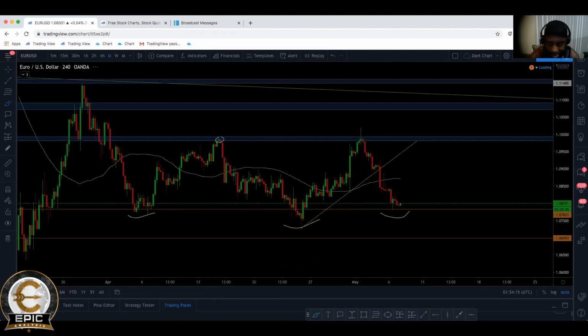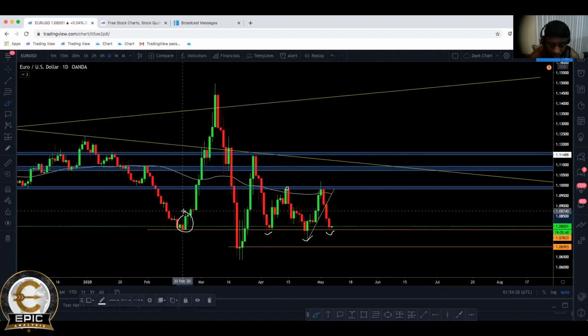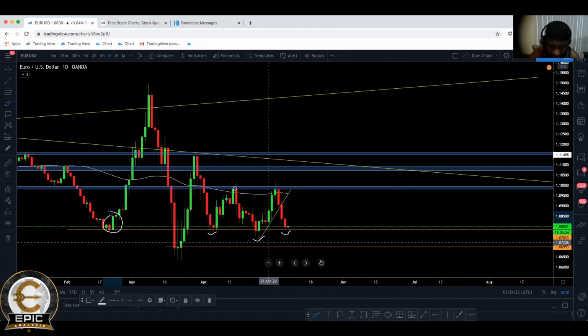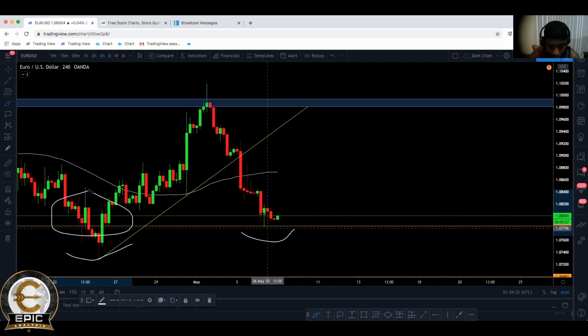Looking at the daily, look, we're back at this nice level of demand. We had this big pump, right? So in order for me to buy here, I need to see similar type price action candles. I need to see bullish engulfings, bullish pin bars like this. You know what I mean? I need to see strong rejection. So it's showing signs right now. Price seems like it's losing steam, printing these rejection candles.